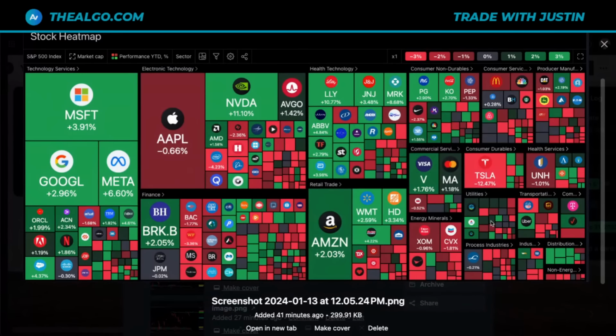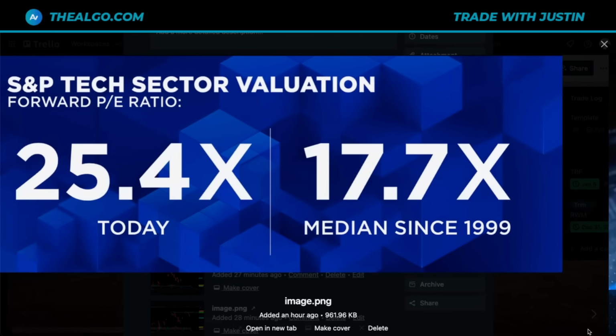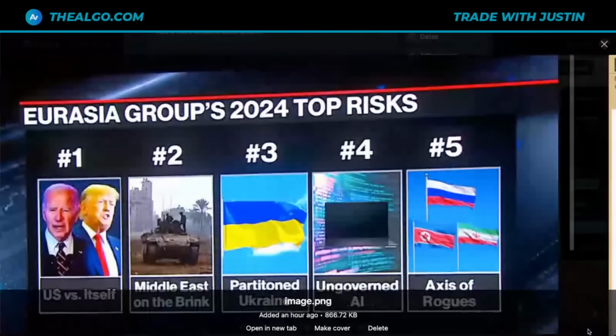If we look at the year-to-date heat map, it's very mixed. The leaders of last year are still the leaders of this year, other than Tesla and Apple. NVIDIA, Microsoft, Google, Meta, they're all crushing it. Healthcare is also doing quite good so far this year. The reason why this matters is because the S&P 500 tech sector valuation, the forward PE is 25.4, and we have 17.7 as the median going back to 1999. So we're currently a little bit richly priced.